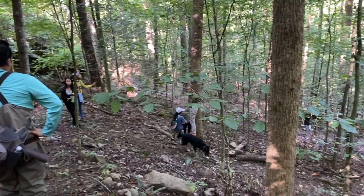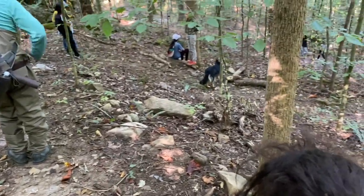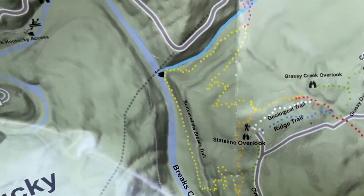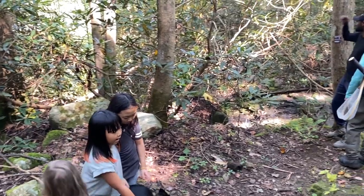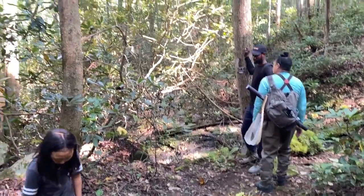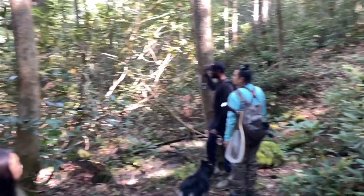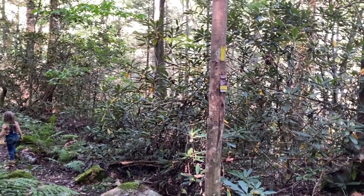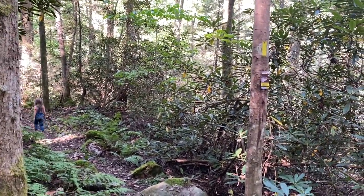We're now on the Breaks Trail, and less rocky here, but you can tell that it's very windy. It's probably mimicking this area over here before we get down to the bottom. All right, so we got here, which is at the bottom, the Central Creek Trail right here. Goes that way, we can definitely hear and smell the water. And then going this way would take us along the creek to meet the Russell Fork River.